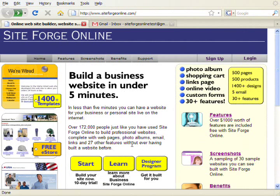Welcome to SiteForge Online, the quickest and easiest way to set up a professional looking website on the internet. Our system will allow you to choose from 1,400 different templates and build one in under 5 minutes.